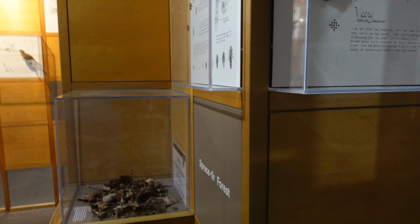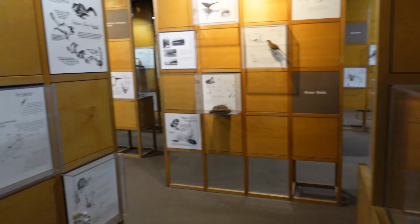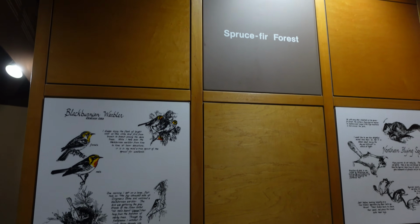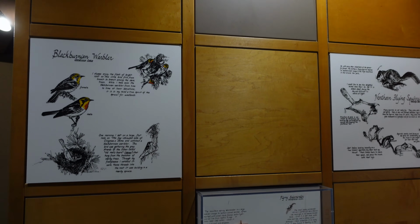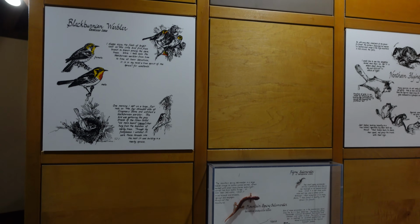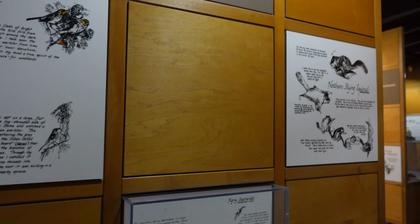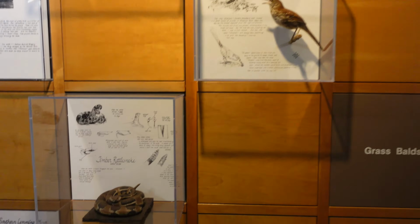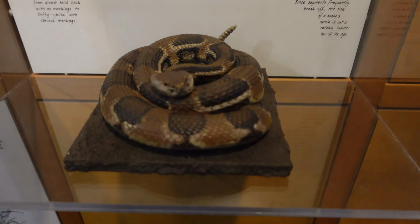Alright, so that pretty much concludes the, oh yeah, the spruce fir forest. That's what you would find up closer to the top, like what you would find in the eastern United States, Midwest and upper Midwest and Canada. Climate in the upper elevations of the Smokies is very comparable to that. Here we got a timber rattlesnake.